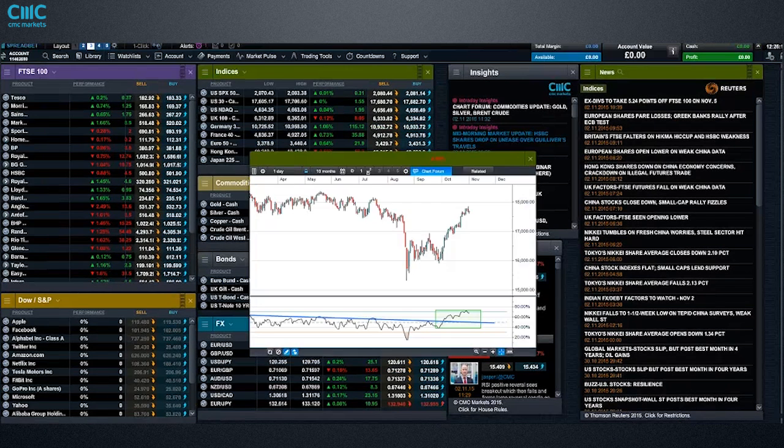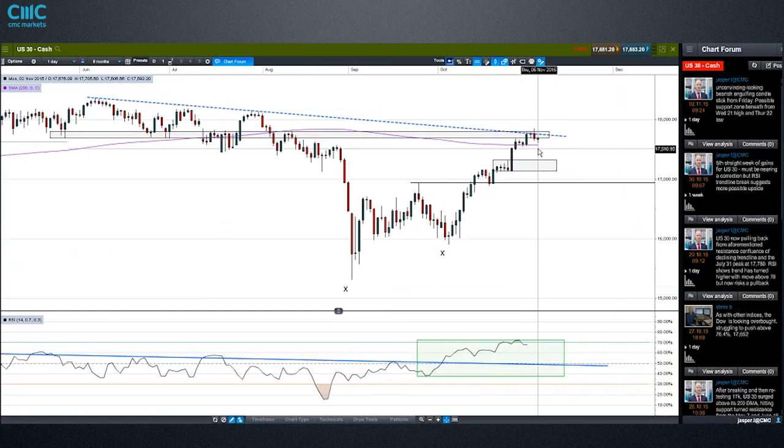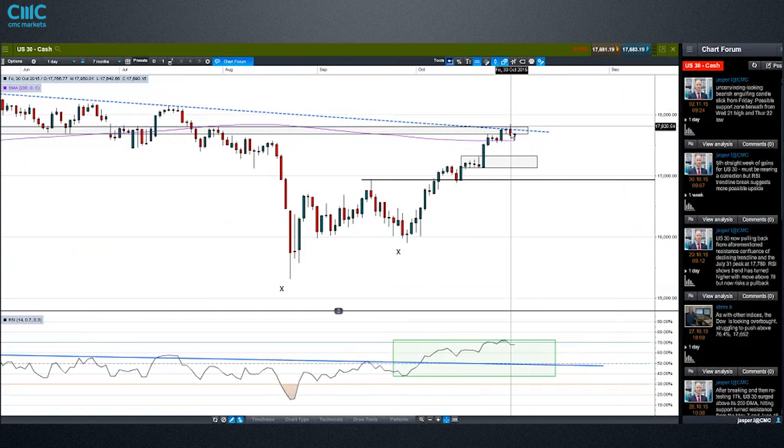US 30, our proxy for the Dow Jones. Now, I mentioned here in the chart forum, we've got a bit of an unconvincing-looking bearish engulfing pattern here. So technically, the whole day of Friday engulfed the whole day of Thursday, but Thursday was a very low-range day, and Friday was fairly low-range. So a little false break, then a bearish.